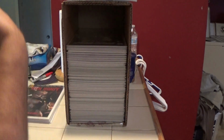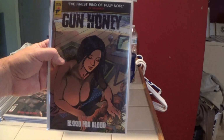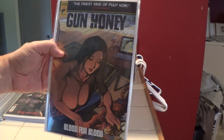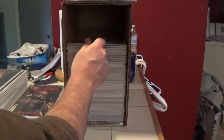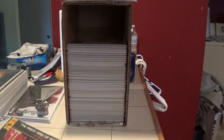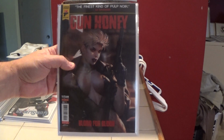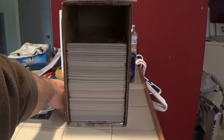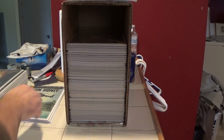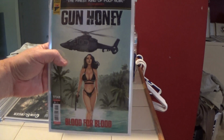Here is Gun Honey. I don't know what number that is. Is that number 1, Blood for Blood? Number 2, maybe? This is number 2, cover A. Here is Blood for Blood number 1. This is cover 6.